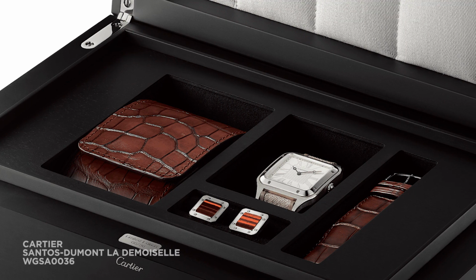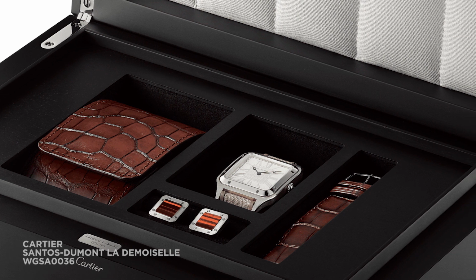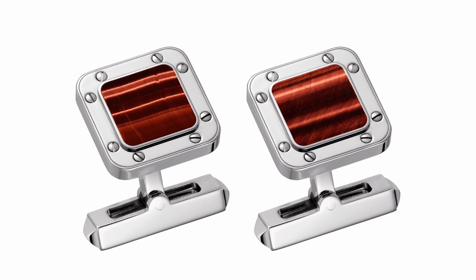It seems to be quite an assortment that you get with the watch. It's not just the watch, is it? No, that's right. So it can't be sold separately, as they've let us know. You've got to get it with the full Santos-Dumont box. In that you get a travel pouch, which is a brown alligator leather, which looks quite nice, and then matching cufflinks. So the cufflink sort of similar to the bezel with those exposed screws, and on the inside of that is a red tiger's eye, and they're made in white gold. So we don't have pricing on this one yet, but I imagine that it's not going to be cheap. But yeah, it's a very good looking thing.